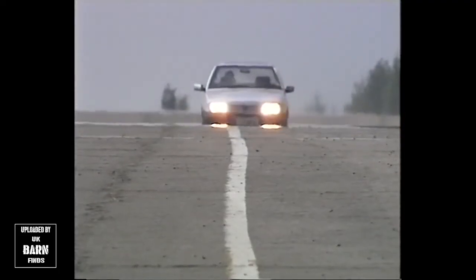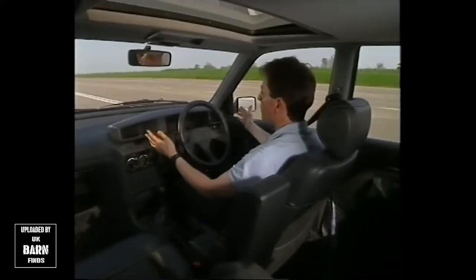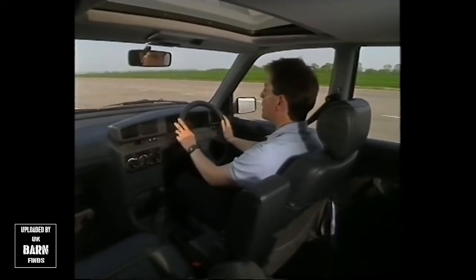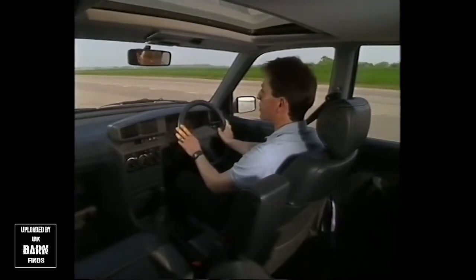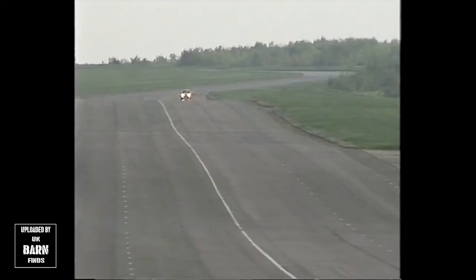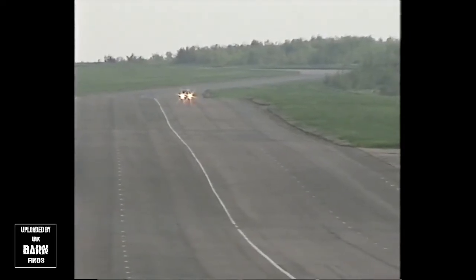Tremendous straight line stability. Not something you want to do on the road, take your hand off the wheel, but for this purpose I can show you. And that's down to the bodywork kit, as I'll show you a little bit later. The basic aerodynamics of the 405 chassis, plus the enhancements they've made for the 405 MI16. Let's pick the speed up even higher and start cornering, and I'll show you just how poised the car is.